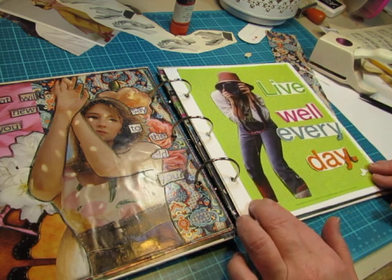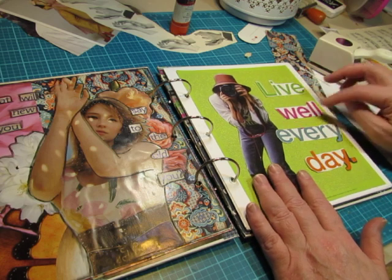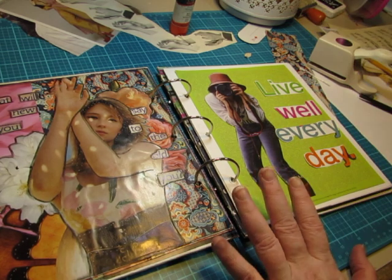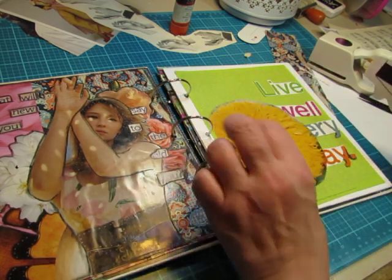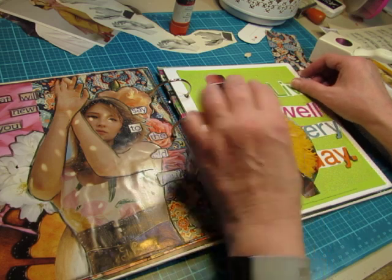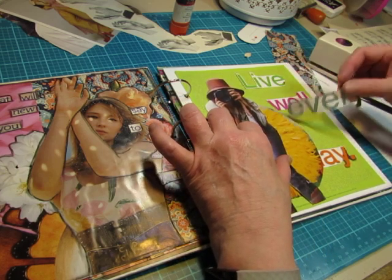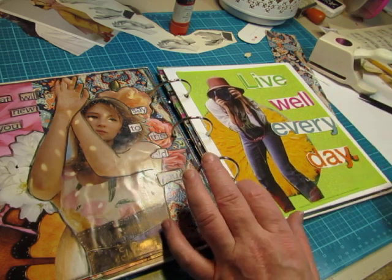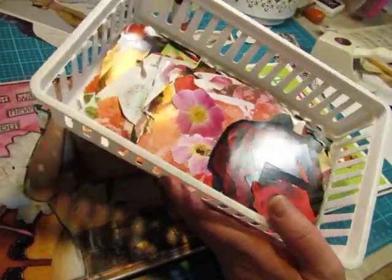Okay, now I think I'm going to add some flowers. Got some flowers here. Look at this big one. One of my little baskets, and it has all flowers.